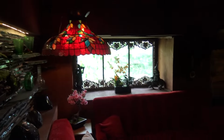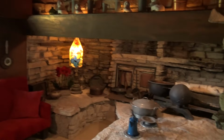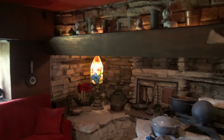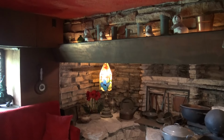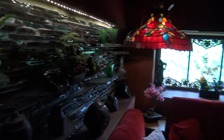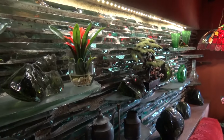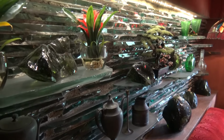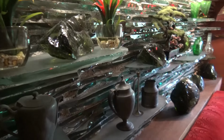Nice little sitting room. Massive fireplace. Everything feels very natural. I like the juxtaposition. You see, we have these rocks, the way they're layered and jutting out. But on the other wall, we have the glass pieces sort of doing the same effect, instead of being used as windows, jutting out, creating the wall.